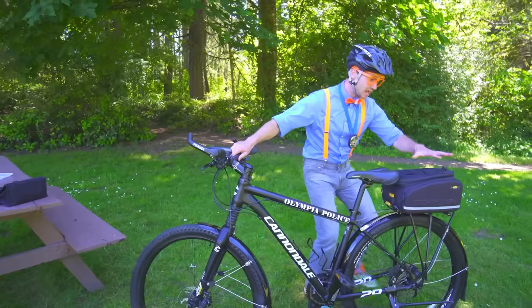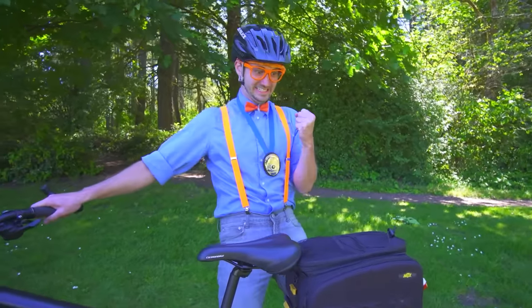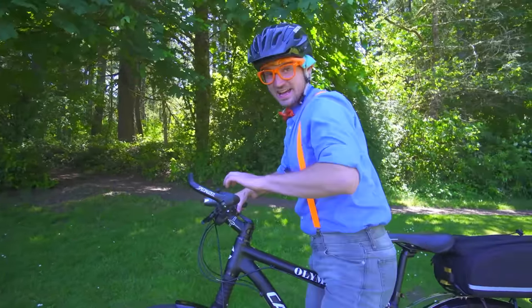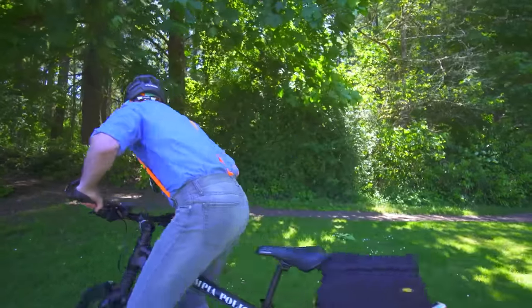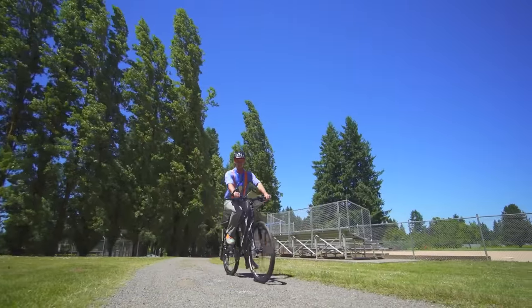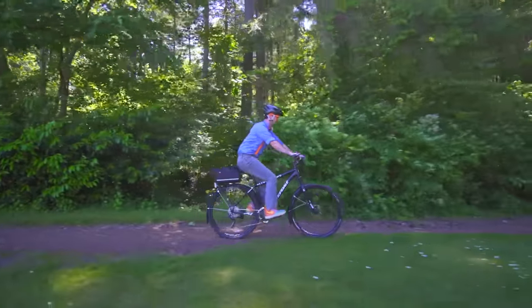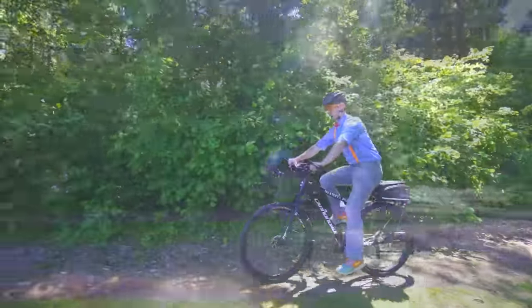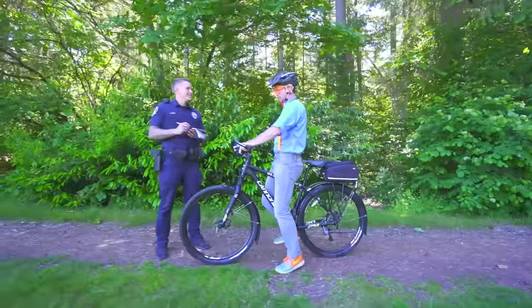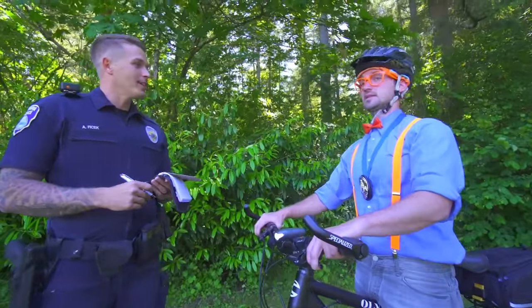Ooh. Yeah, and look at this. This is the crime scene investigation bag. This is gonna help us find my lunch. But first, let's take it for a ride. So much fun! It is, isn't it, Blippi? Yeah. Well, I think we should get started on the investigation. What do you think? Yeah, I think so too.